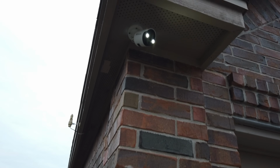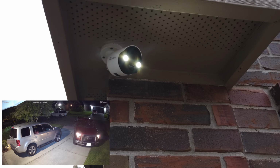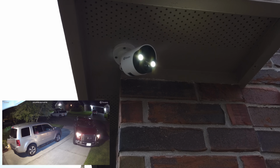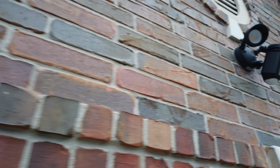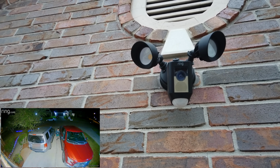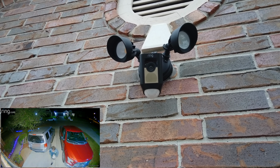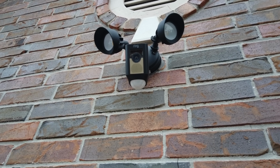If you look up, you will see one of my Swan 4K PoE cameras. And this one is a spotlight version and also has an alarm and two-way audio. Then we have the old but still kicking Ring Floodlight Cam, which is 2 years and 8 months old. No issues, and as you can see, it doesn't show its age. This is the only security camera that I have that is totally exposed to the elements, heat, rain, and more heat.